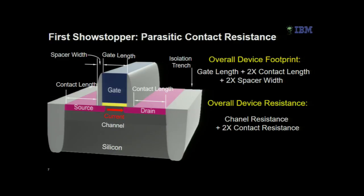Well, the first showstopper is the ever-increasing parasitic contact resistance. So this is the structure of a transistor, the basic processing element within our microprocessor. It has a source and a drain electrode contacting the semiconductor channel, with a gate electrode in between to turn the device on and off. So the overall device footprint is then determined by the combination of these components, mainly the device gate length and the contact length. And the overall device resistance is also determined by the combination of the channel resistance and the contact resistance, which blocks the injection and collection of carriers across this semiconductor-metal interface.